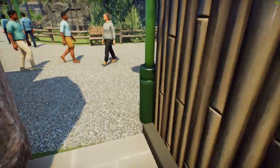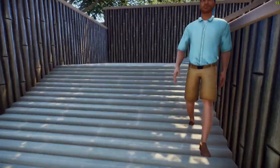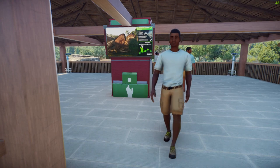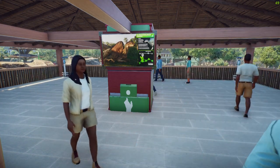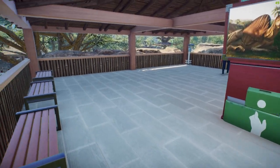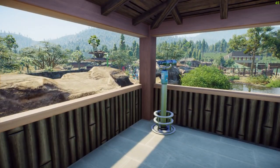Anyway, back outside, leaving the staff only area behind us, and we'll take a walk up the stairs. And you can see a combination information sign and donation box that I put together. And we'll go over to the corner here.